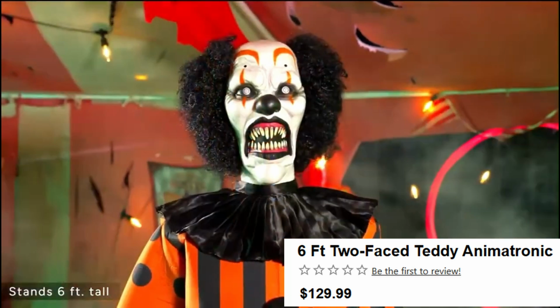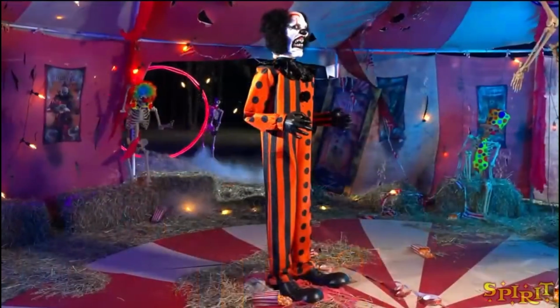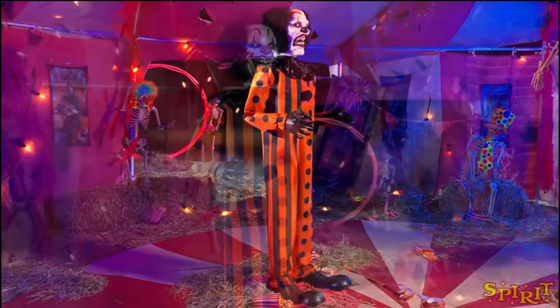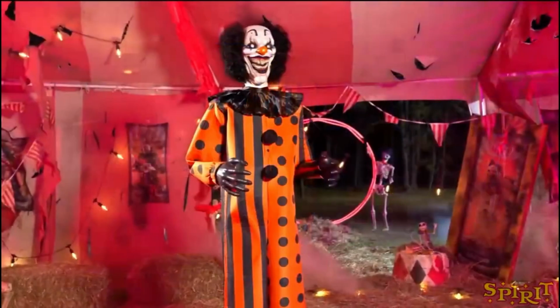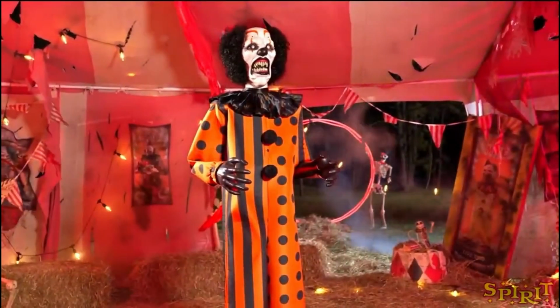I had a neighbor who had a few clown animatronics, and when I walked by, it's like, oh, cool, I guess. Just never really cared for them, but I'm sure some of you will like them. But honestly, this one just feels a little bit lacking in all departments. I could be wrong, but I'm sure some of you will enjoy it, and that's all that matters.